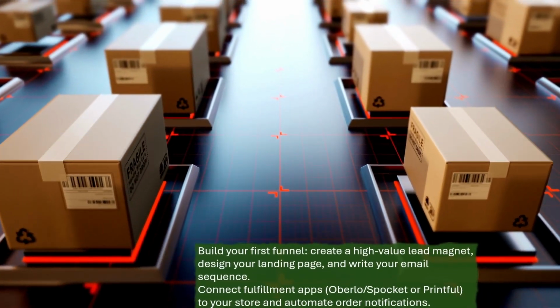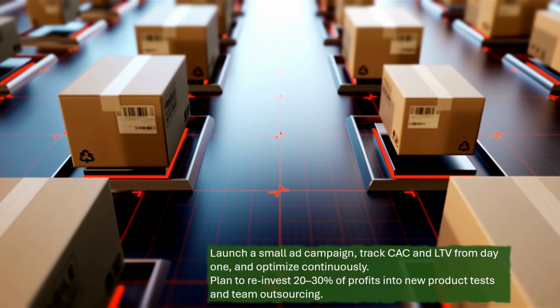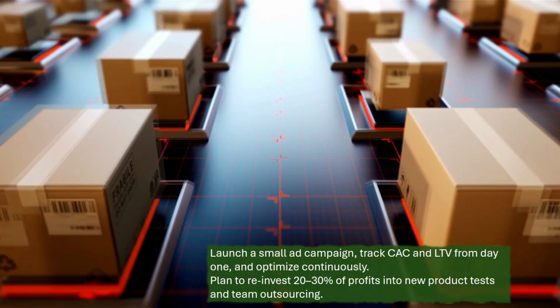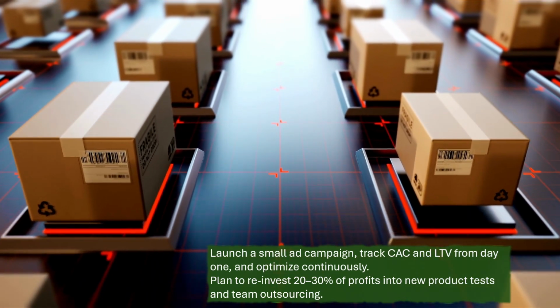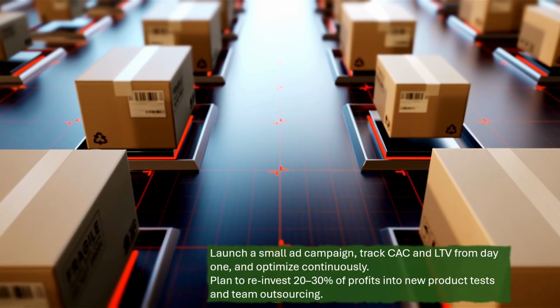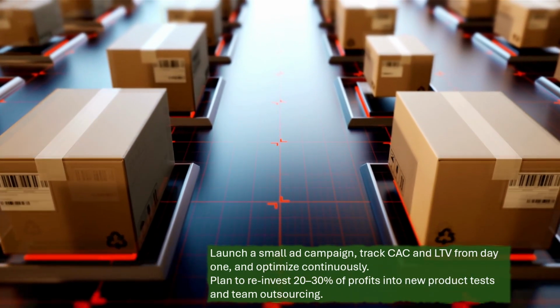Once you begin seeing consistent profits, reinvest 20 to 30% into testing new stock keeping units, hiring a virtual assistant for customer service, and increasing your ad budget. If you follow these steps in order, you'll go from zero to a fully functional side hustle with a scalable e-commerce funnel in just a few weeks.